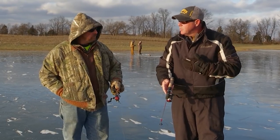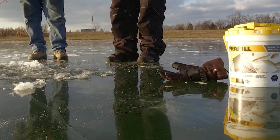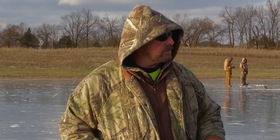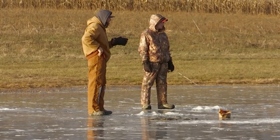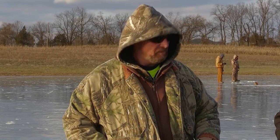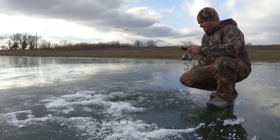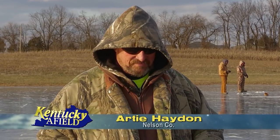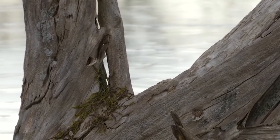You know what's really cool too for you is you got three generations out here today. Yeah, I got my son, two of my grandsons. Yeah, and everybody's caught fish. You know, sometimes in summer you can't get everybody to catch fish. That's true. It's hard to get everybody together. And this time of year, you know, what else are you gonna do? That's right, everybody's home watching people catch fish, so we went out and caught fish. That's the way you do it, right there.